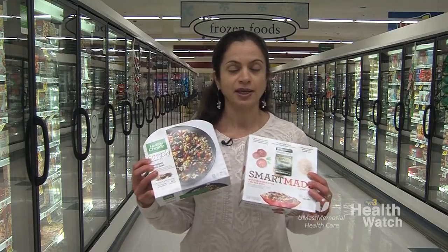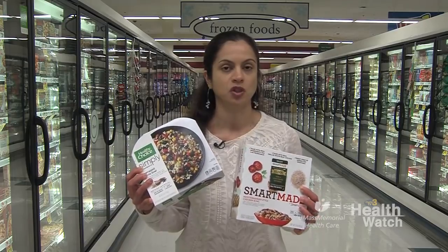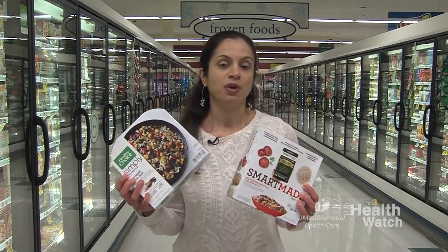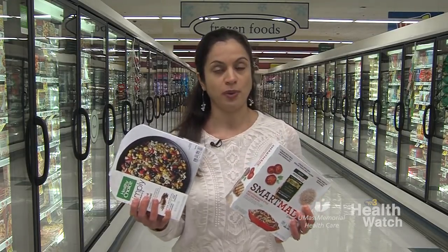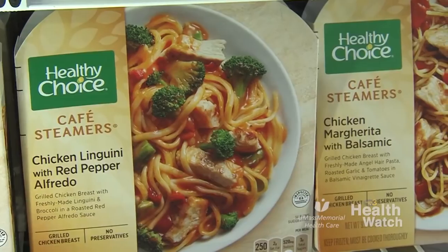vegetables too. And yes, it's true that they do have sodium around 500 milligrams per serving. But if you think about it, for a meal, that's not too bad. If you're trying to stick to 2,000 milligrams of sodium per day and eating four meals a day, that does give you about 500 milligrams of sodium to play with per meal.